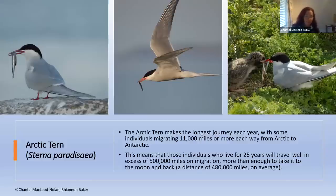So some of these birds, because seabirds are quite long-lived, some of them live up to 25 years, they could be basically traveling to the moon and back, which is quite an impressive amount of miles for a small bird. Just to say, their breeding population is about 54,000 pairs. And as I mentioned, you can find them in the ice floe, and they see the most daylight because of this massive migration they do. So it's quite an impressive bird, especially for quite a small bird.